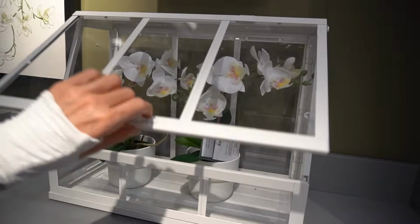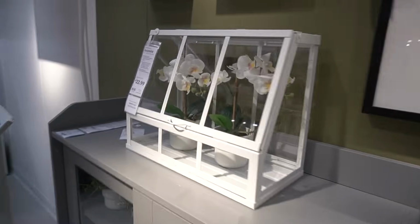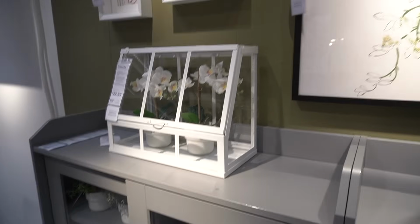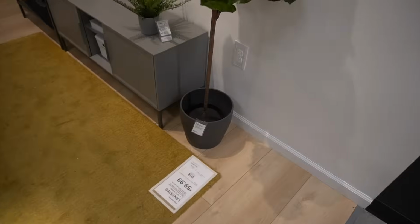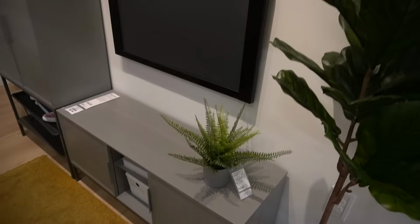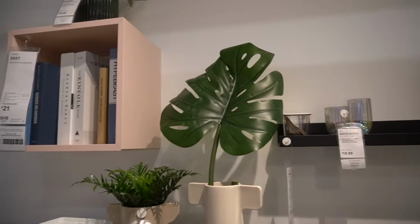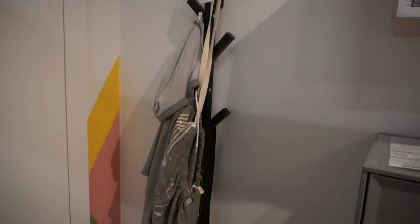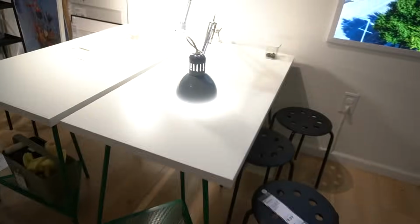These little terrariums are sweet. $22.99. New little greenhouse. Some fake plants, $16.99. That doesn't seem too bad for that. I'll get covered in dust. A little fern, sans the spores. If you know, you know. That's pretty. Oh, I like this because it's kind of subtle, and you can hang a lot on there. It looks very sturdy too. These tables are clever because they have that little insert there where you can set stuff. I really like that.